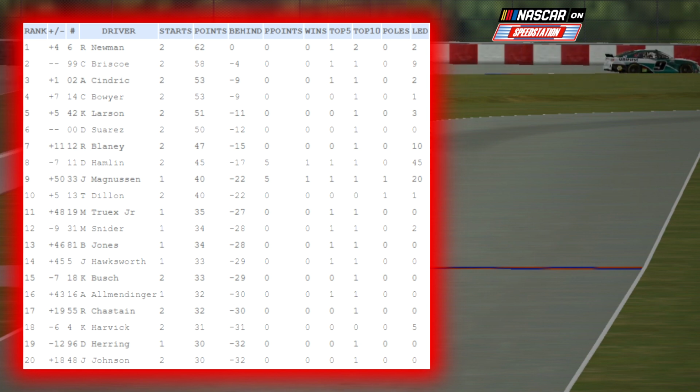He may or may not be running the full season going off of his early season performance. Clint Boyer moves up 7 positions to 4th. Larson up 5 to 5th. Daniel Suarez does not move at all. Ryan Blaney picks up 11 positions into 7th. Denny Hamlin falls 7 positions after winning the 500. Jan Magnussen, because he did not compete in the 500, picks up 50 positions technically, up into 9th in points, and Ty Dillon up 5 positions to 10th in points.